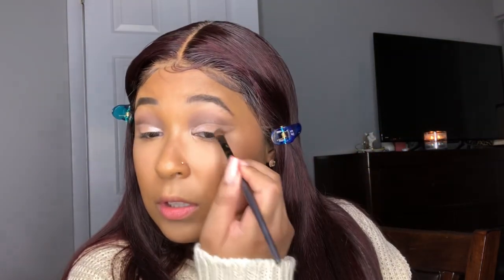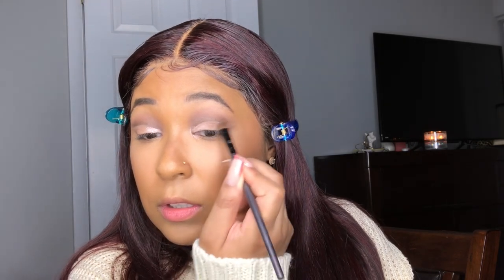Okay. There, and then blend that out so the line isn't so harsh. And now, not smoky enough for me. I'm going to smoke it out just a bit more with some colors from the Naked palette. I'm going to go in with Mugshot. That's a subtle look right here. I'm lying. This ain't no subtle look. All right, lightly, so this.